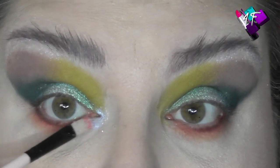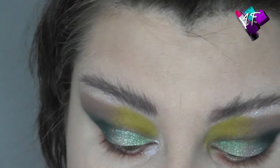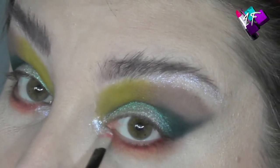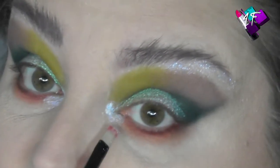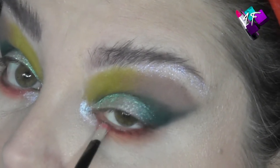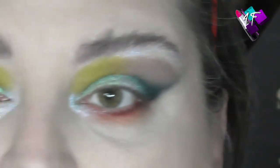Trying out a different foundation today. And recently I've been wearing more natural, either dewy or satin foundations, and this one's a matte foundation. So weird seeing myself with dead matte skin. I had to use my Laura Mercier glow powder to set it with because it was just too flat for my face, you know. I got so used to seeing it with a bit of shimmer and shine to it.